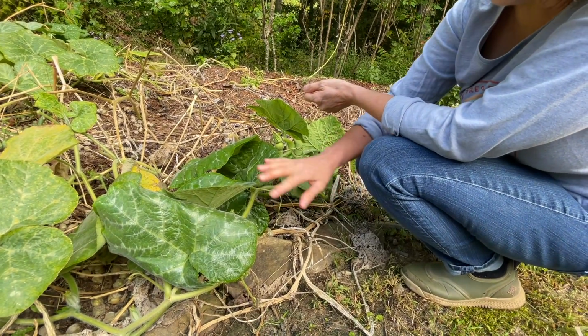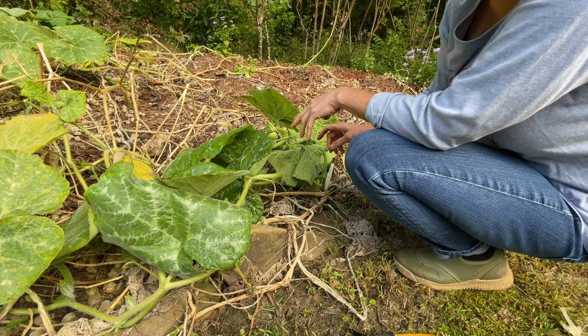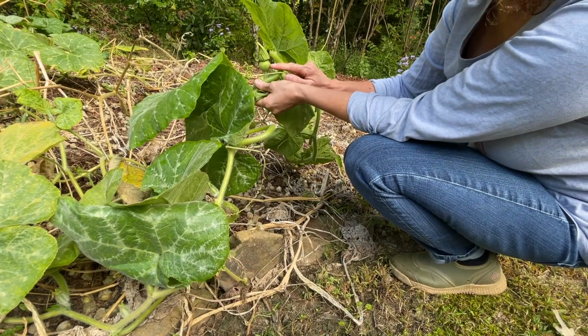So you can see this is one of the winter squash that's kind of rejuvenated itself. I doubt very seriously it will get to make anything before frost kills it back, but you can see it's trying.